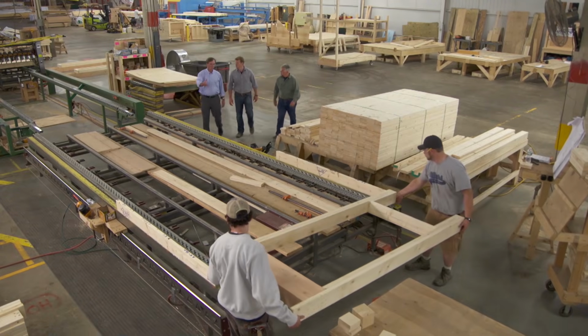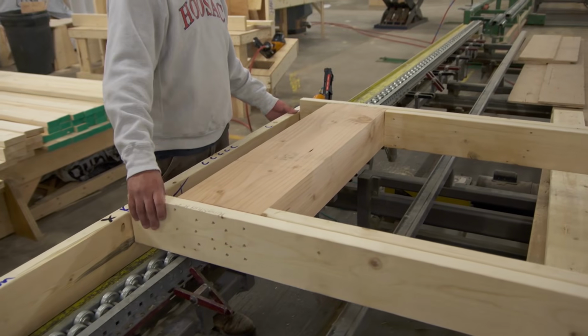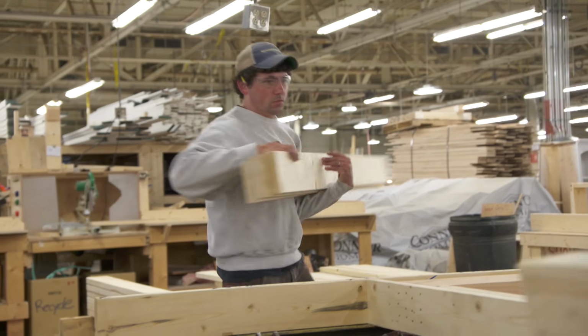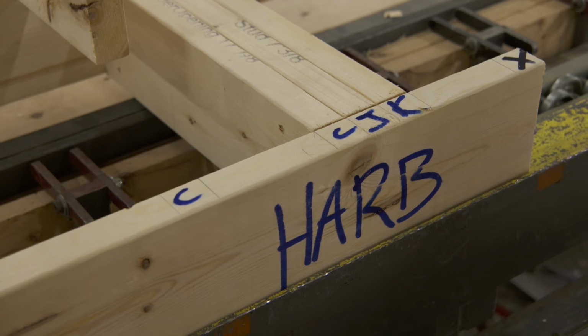So this is our wall framing table and assembly table. Components get laid in here and then clamped by this machine. And the components at this point look pretty familiar. Yeah, you can see you have everything marked off, king studs, jack studs, cripples.